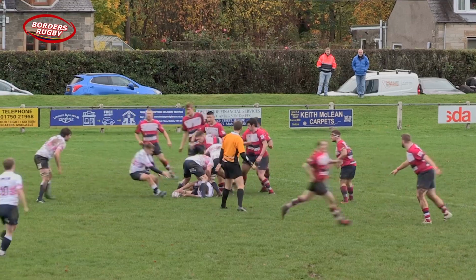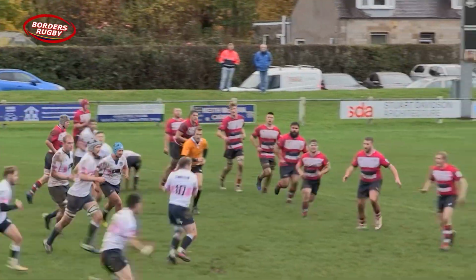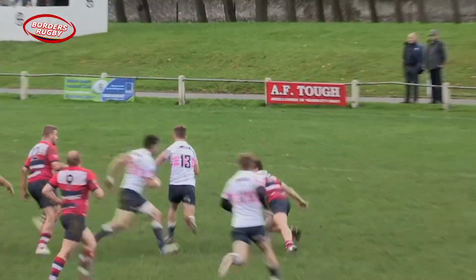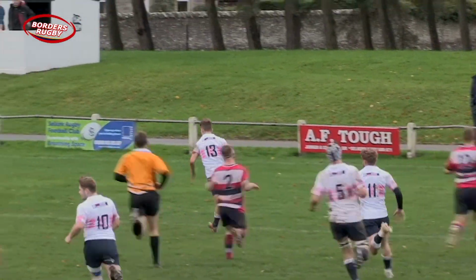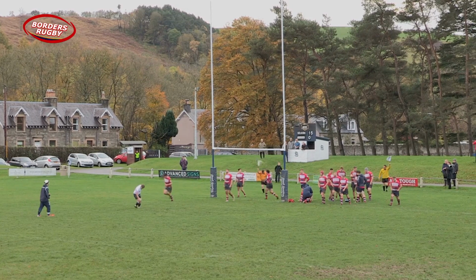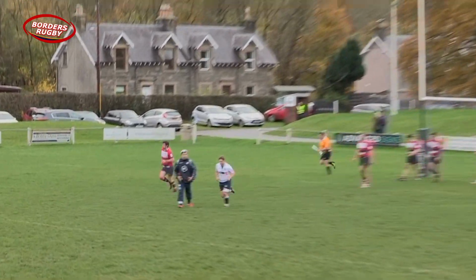A third from the home side followed just 5 minutes later. Quick hands from the likes of Jack Hamilton, Scott Clark and Kieran Clark left Ben Pickles open to outpace his markers and slide in under the posts for another 5 points. A simple front of post conversion from Scott Clark followed and the score stood at 17-0.